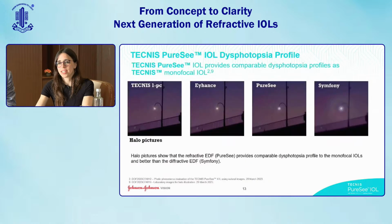What is really unique in this design is the dysphotopsia profile. In the right side, you can see Technis Symfony here. Symfony is a lens that already delivers better dysphotopsia profile than a multifocal IOL. But you can see that when we look in worst case condition, and this is a picture collected in an optical bench, you can see how there are still very clear halo and glare around the main image. And that creates a reduction in the contrast and this not blurred, but veiling luminance that we see in lenses with an increased scatter.